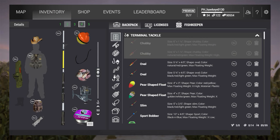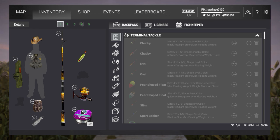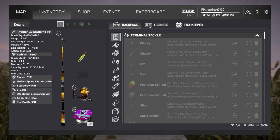Now, these are my float rods. I'm going to be pretty much doing some bait casting this time, though, guys. Float rods, I haven't really had a chance to check out where the great catfishing spots are just yet. I'm playing around with it, trying to get that down before I do an episode of that. But this is what I've got here.